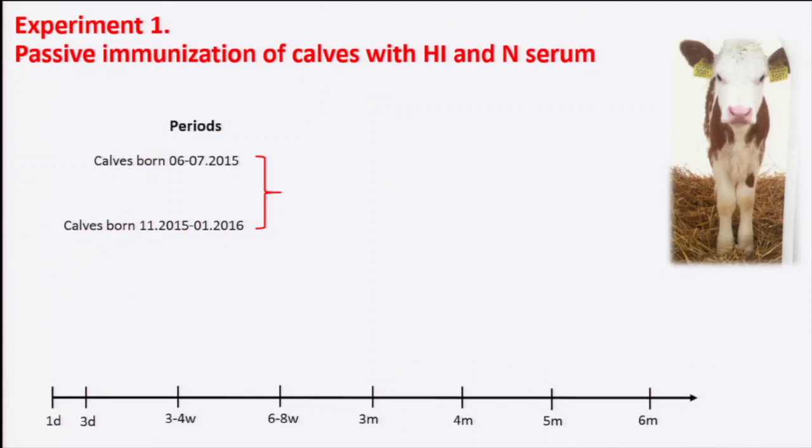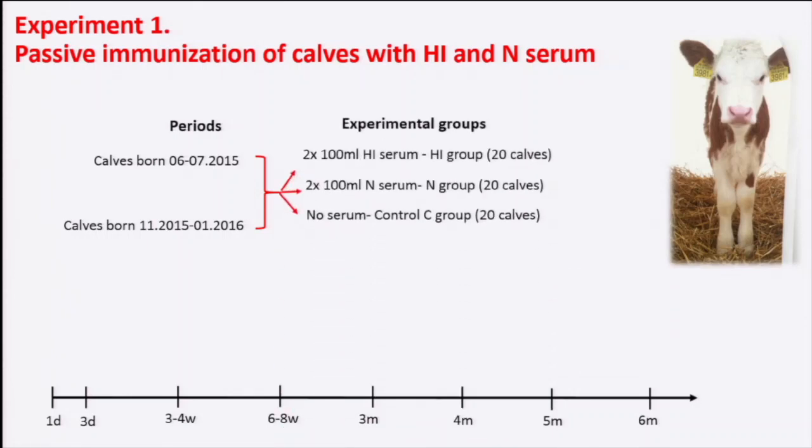So our first experiment was to see if the passive immunization of the calves with the hyperimmune or normal serum will somehow prevent BRD. So we performed this trial in 2 periods. First for the calves born in the middle of the summer, so I will refer to this as a summer study. And the second trial was for the calves born during the winter, so I will refer to this as a winter study. We followed up the calves born in those 2 periods up to 6 months of life. So we have 3 experimental groups. One group got the hyperimmune serum, the other the normal serum, and the control group didn't receive serum at all.